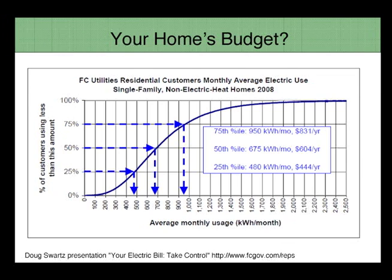25% of households. And this data is from 2008. It's 2 or 3 years old. I think the city average has crept up a little bit. It may be more like 750 now instead of a little below 700. But this is a first indication of where your household sits relative to typical houses here in Fort Collins. And you can get this by just coming up with average monthly kilowatt hours, and you'll get that from your bill.